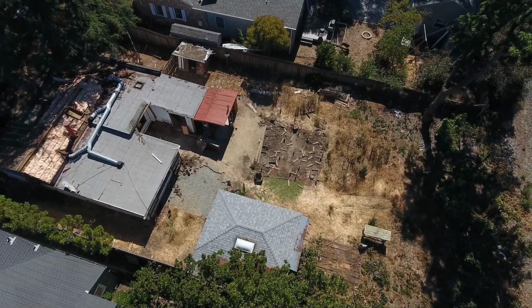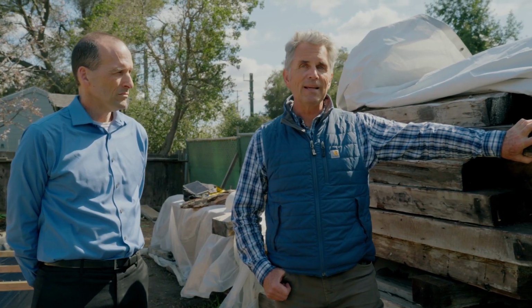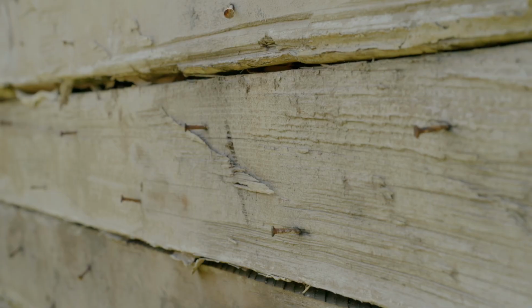They had been used similar to a log cabin style, not a very seismic safe type of building, but it did last for some time. So the homeowner knew these were in place, and it took several layers to get to this point where we were able to salvage these upon deconstruction.